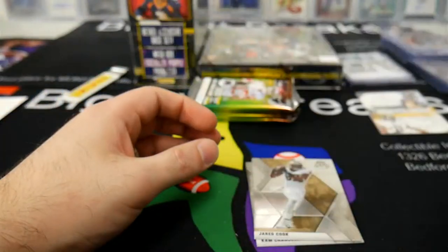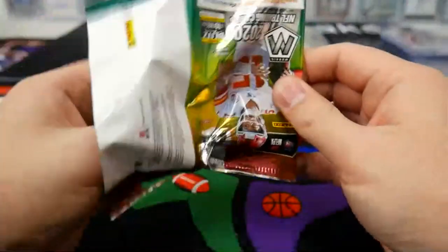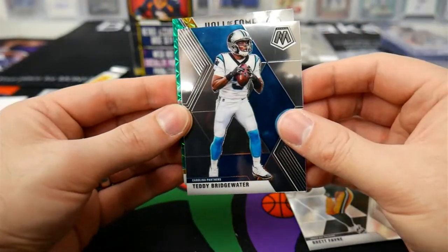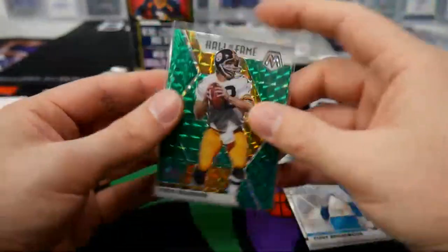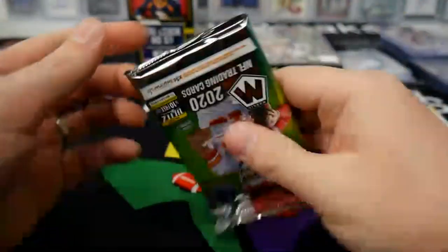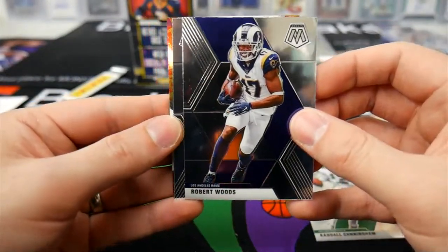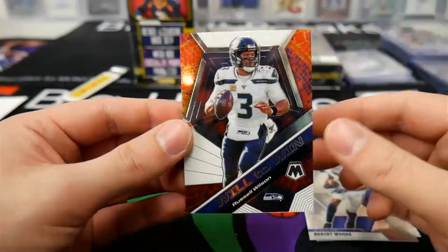Herbert debut. Kid Reporter, Ngakwe, Brett Favre, Bridgewater, and a green Hall of Fame, Terry Bradshaw. Cunningham, Robert Woods, Justin Jefferson, base rookie for the Vikings, and a will to win Russell Wilson.